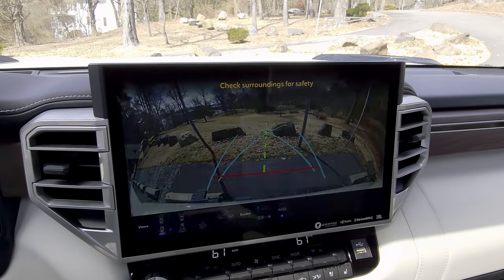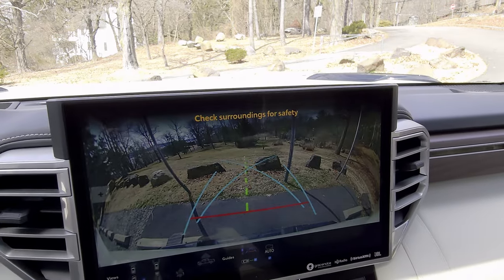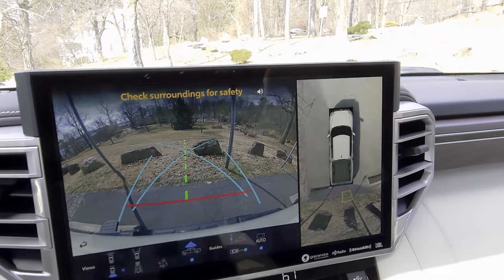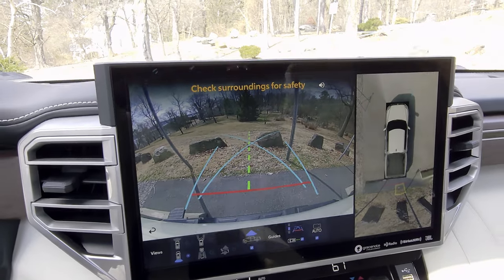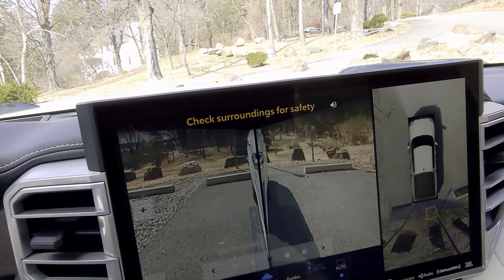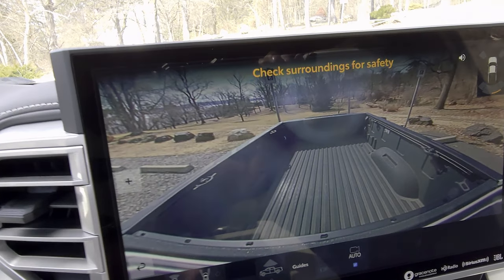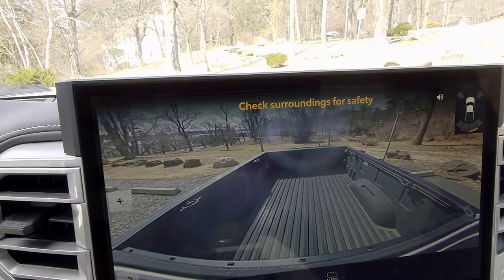This car has a 360 camera, like I mentioned. So there's a view of the back. You could, of course, cycle through different views. Then you got the top-down view, shows you a bird's eye view of the car. You have a bed cam, and these are the side views right here, trailer. Let me just see, there it is. Here's the bed cam, which is pretty cool. And you can see what's going on. You can zoom in, you can zoom out.